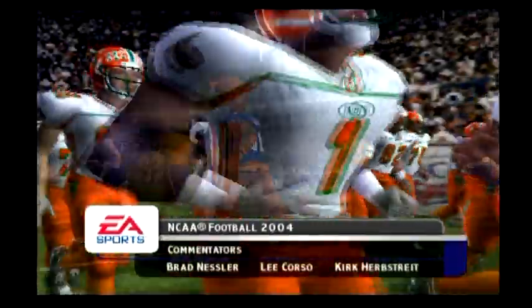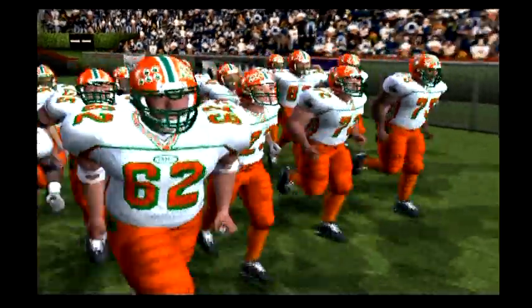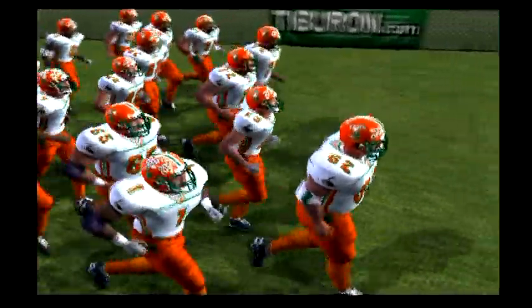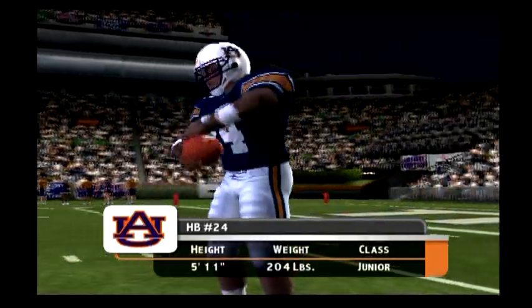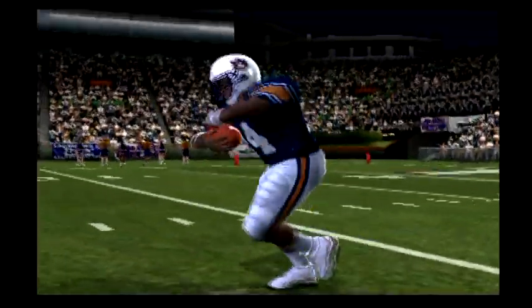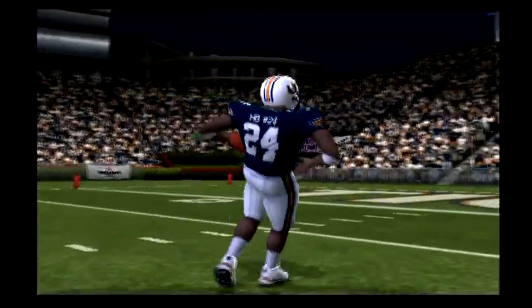Hi, everybody. I'm Brad Nessler here with my co-hosts Lee Corso and Kirk Herbstreit. The Rattlers may be overmatched and could have an ugly game on their hands. Any thoughts, Kirk? Well, I think you're right. I think this one's going to be a blowout. Auburn is going to dominate this football game, and they're going to do it with the running back. I mean, this guy is unstoppable. I expect a huge game for him in this game, Lee. I'm talking about 200 yards and three touchdowns at least.